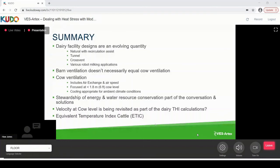And again, barn ventilation does not equal cow ventilation, because if we're not focusing on what we're doing with that air and not getting it to the cow, she's not getting the benefit of that investment. So again, we've got to look at the air exchange and the air speeds. We want to be looking below 6 feet of height, and we want to use the cooling strategies that are appropriate where these dairies are. And we want to be good stewards of our resources, so we're not wasting water or electricity.